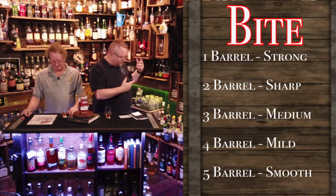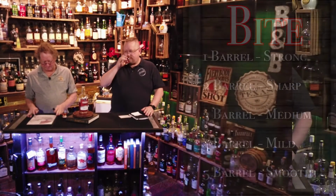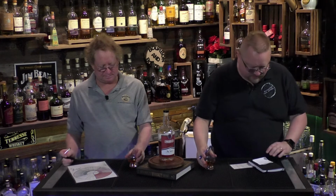We have Aftershock. We have quite a few cinnamon whiskeys here. But this one is a little bit unique, and I'll tell you why.